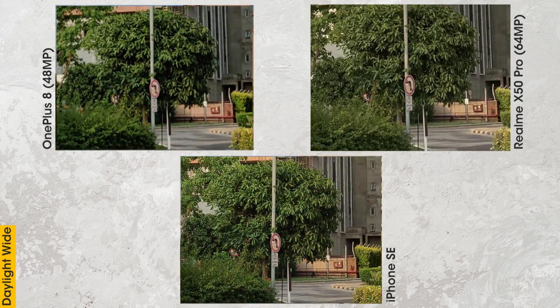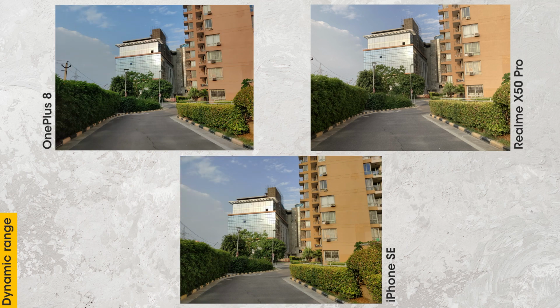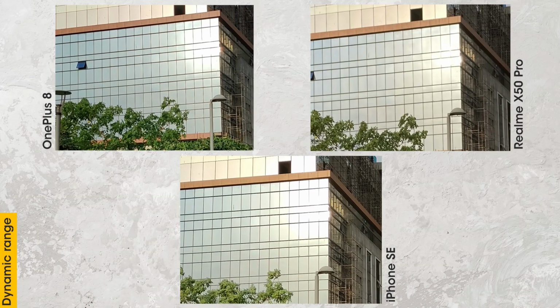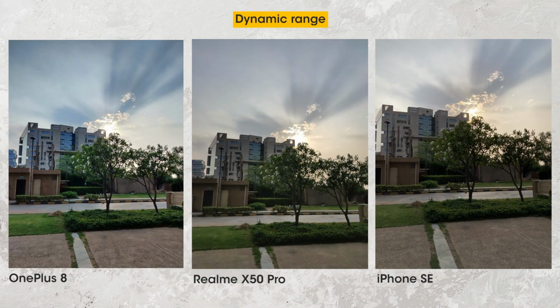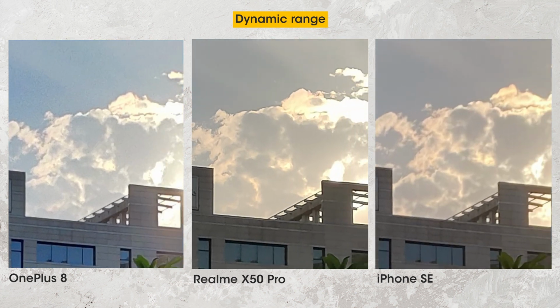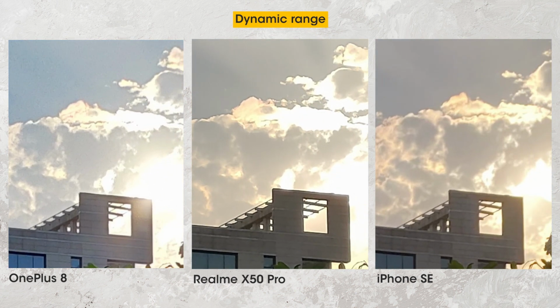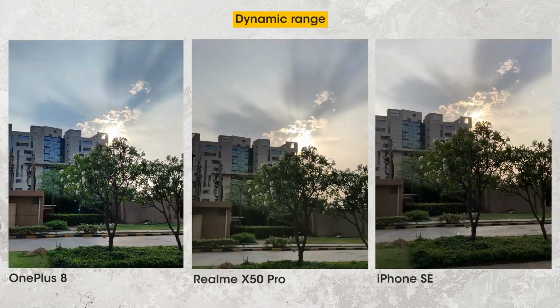However, the OnePlus 8 and the iPhone SE have the Realme X50 Pro beat when it comes to dynamic range performance. Take a look at the sun hitting the glass exterior of the building on the rear in the same set of pictures. In fact, let's take a look at another set of comparison pictures to confirm that claim. Ignore the extremely blue OP8 picture and you will see that it has great control over the highlights and doesn't blow it out. The iPhone SE, however, is the best of the lot. So when it comes to the colors and dynamic range, I would pick the iPhone SE, and for sheer details, the Realme X50 Pro is the best of the lot.